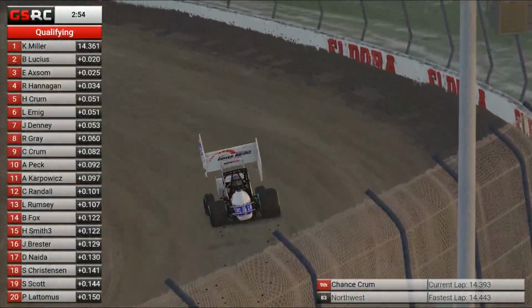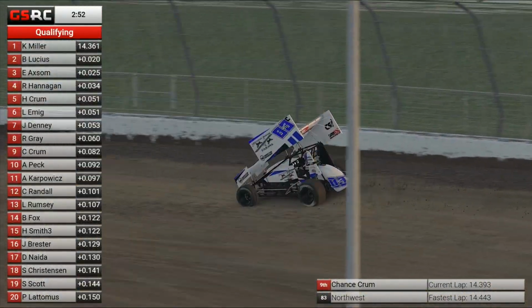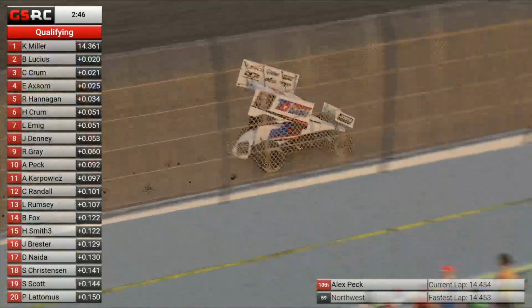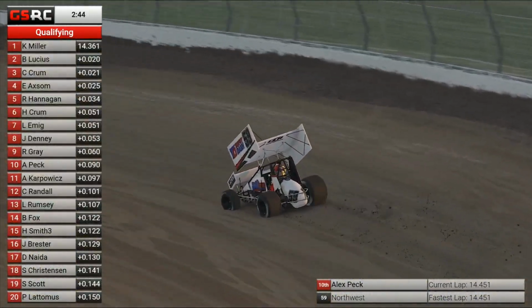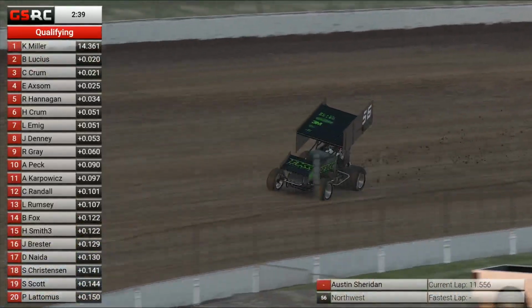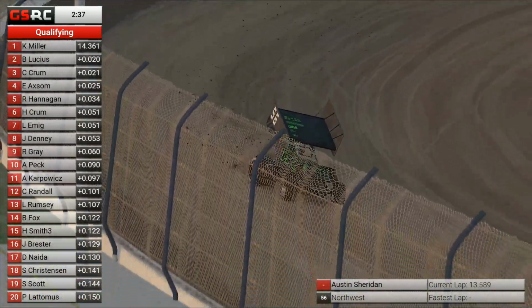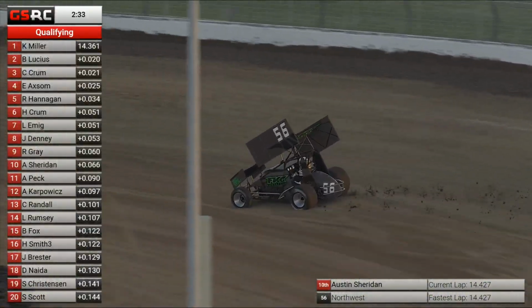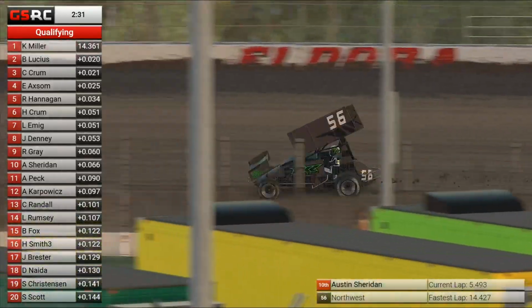We do get underway as we look at Chance Crum. His last lap puts him up into third. Good lap from him. And now taking a look at Alex Peck on his final lap, places into 10th for the time being, and I believe only one more driver is going to be Shearden. He comes off the corner to start his final lap. Actually, does he improve in any way? Yes, he goes to 10th place, knocking Alex Peck down into the top 20.